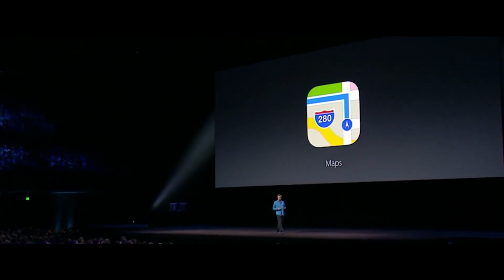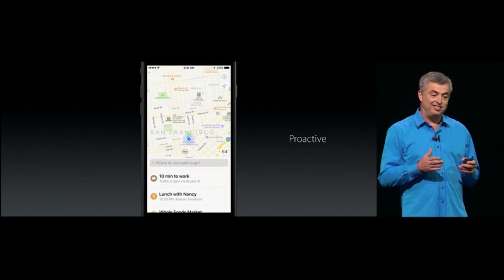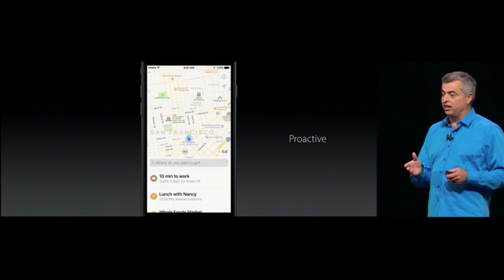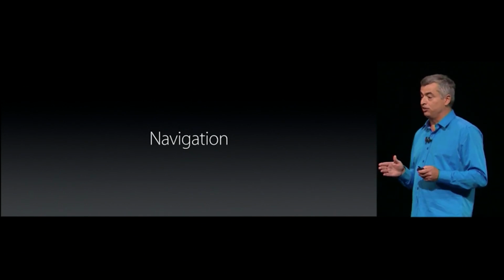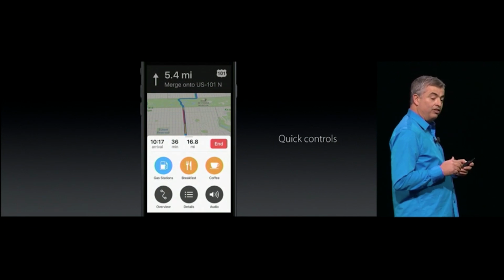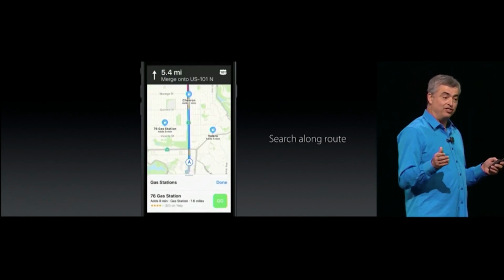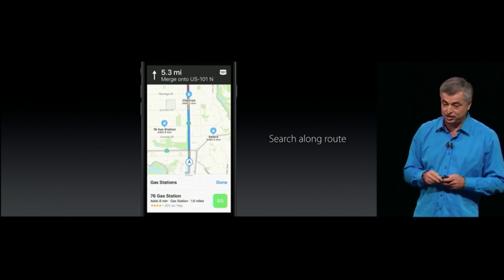Let's get started with Maps. It's more proactive. So you slide up from the bottom and you can see suggestions. Maps knows that usually at this time, I usually go to work. Now we're applying all of these new designs to navigation as well. And we give you quick controls to let you see route details. So now you can even look and see on your route where food or gas stations are, and Maps will tell you how much longer it'll take if you go to any one of those.